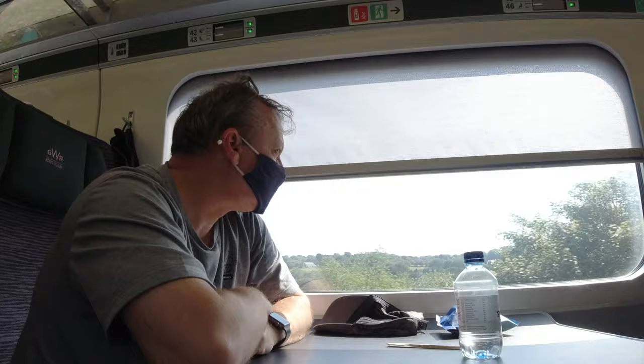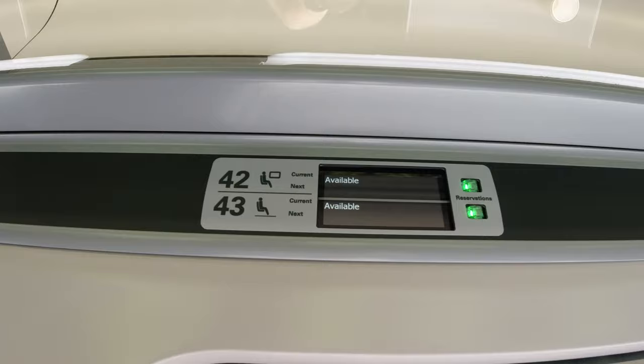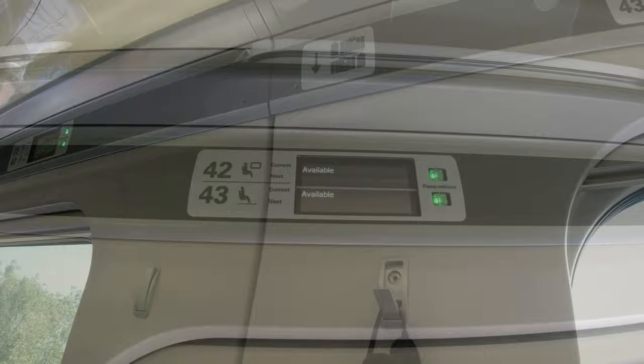I do think the digital seat reservation displays for these Great Western Railway trains are extremely well done. The green lighting, or otherwise, is clearly visible from the aisle, and the seats are clearly numbered and identifiable. That completes my review of the seat, and now let's get back to some of the views.